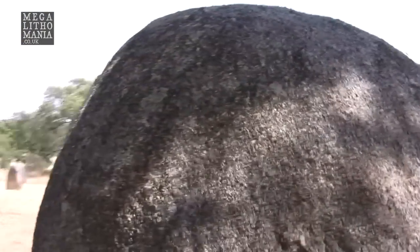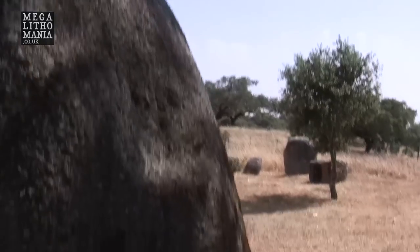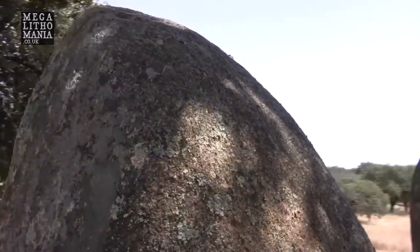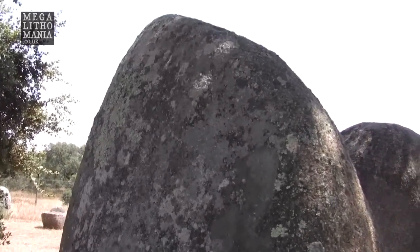You can just see the egg-shaped nature of these stones. It looks like black or grey granite here. You can just see the way they curve over all the way around. Some of these have carvings on, which I can't really see very well in this light. I'm not sure which ones. But again, this one's sort of strangely shaped. And the insides of them seem to be almost flattened, as you can see here. A bit like you get at Stonehenge.